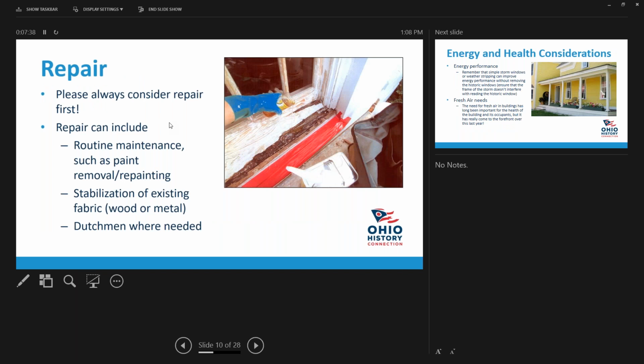So we always ask you to consider repair first. This is an image showing some epoxy repair that's going on. There are epoxy consolidants as well as epoxy putty that can be used to reform missing sections. Repair can also include routine maintenance and the stabilization, which I just mentioned, and also Dutchman where needed.